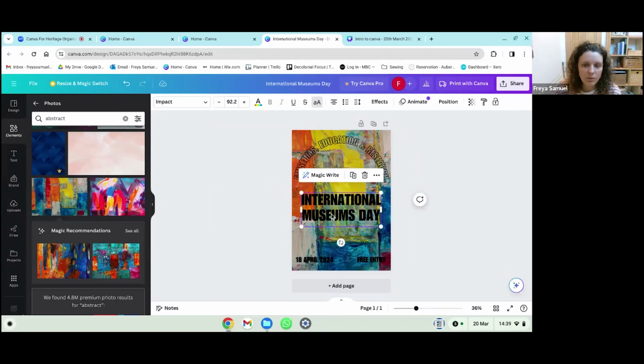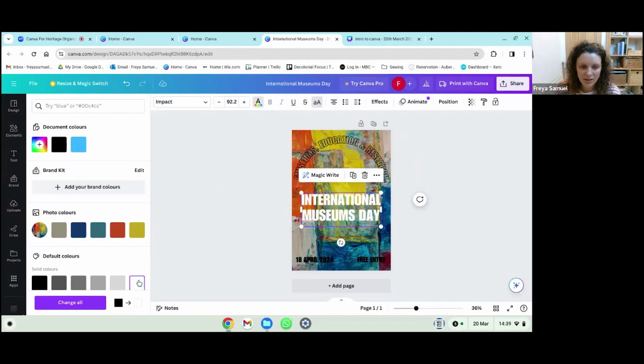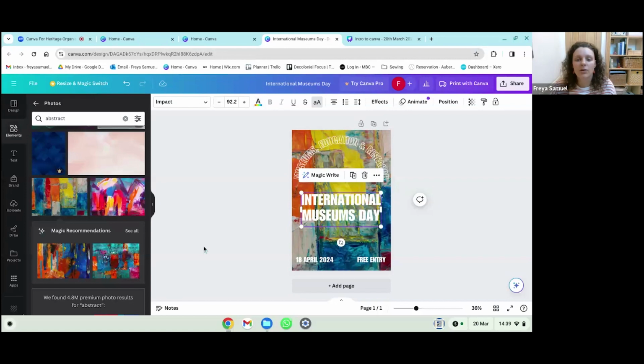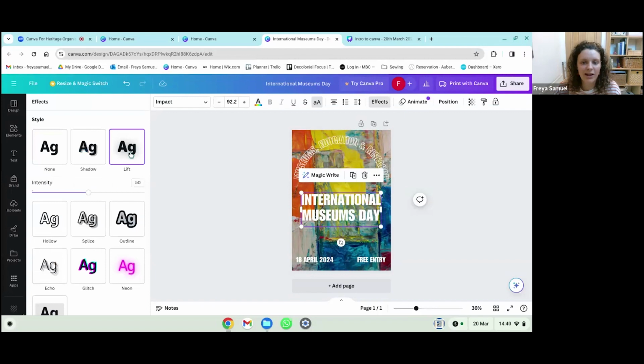Starting with the one in the middle, we'll select it, head up to text colour, and I think we're just going to try it in white. Yeah, that looks better. I think we'll go with white. And then we're going to click Change All, and that extends that all the way across the page. If you did want to make this a little bit more forward standing, like I mentioned earlier, try adding an effect and then having a go maybe at lift. You can just see how that just defines the text a little bit more.